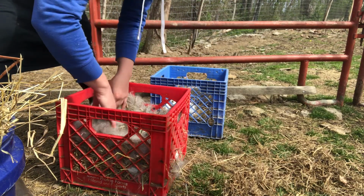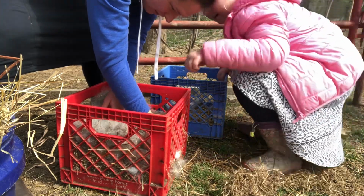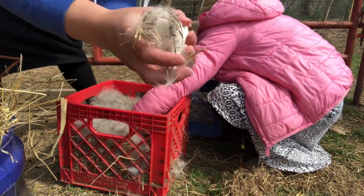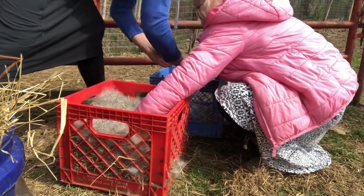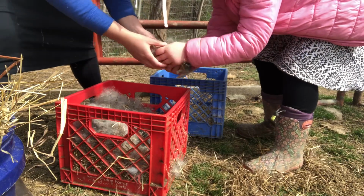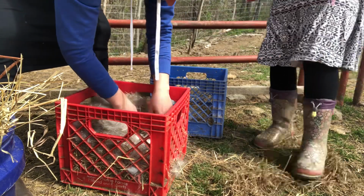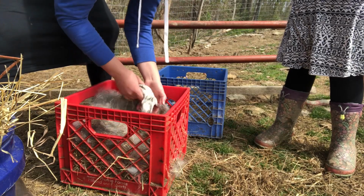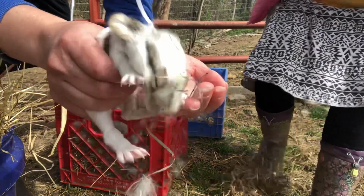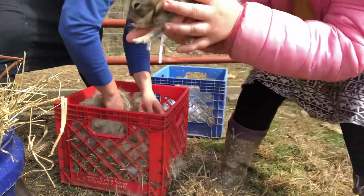He's trying to catch that hen. Oh, can I grab the brown one? I'm not supposed to be that way. Oh, he is so fat. He don't like being held.